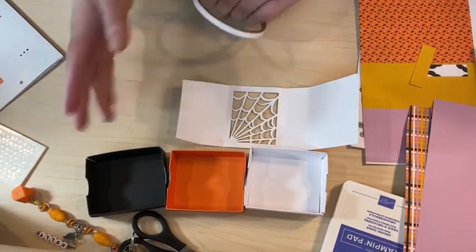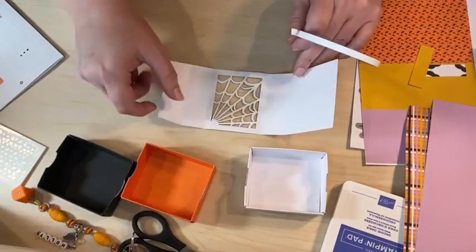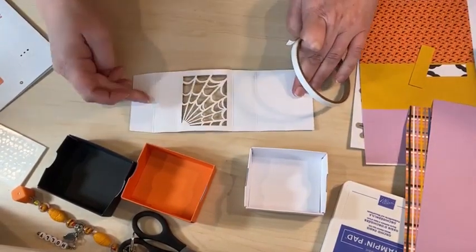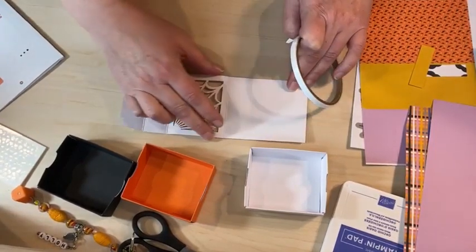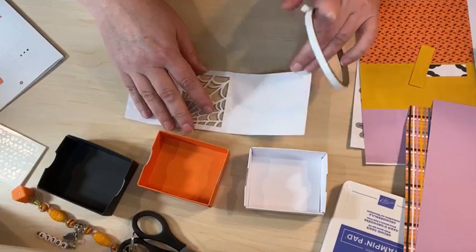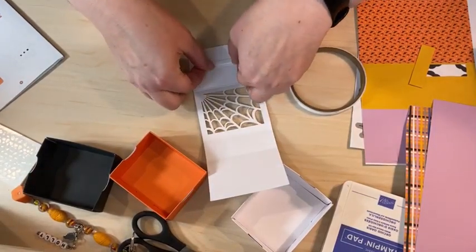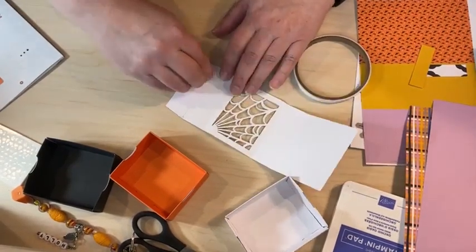Now, this is where I would tell you, I'm going to stop for just 1 second. You have this cute little orange box, but let's say you don't want a spider web wrap for it. What I would do is measure this piece of cardstock. You're going to measure the length and width and all your score lines, and you're going to end up with a piece of cardstock that you can now wrap your box in. So it doesn't have to be spider web related. It doesn't have to be Halloween. And so for this particular kit, if you're trying to figure out what to do with all of the boxes, that would be another way that you could use the supplies.